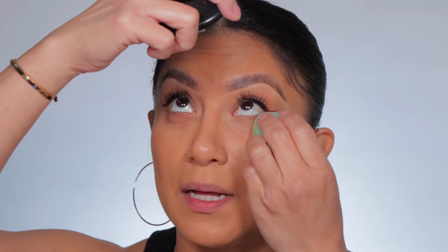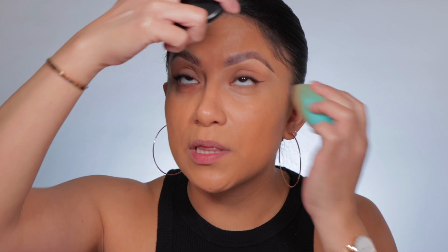Let me look up. It's creasing, but not as much as I would think, especially when it comes to full coverage. Those tend to be a little bit on the thicker side. So I'm kind of excited. What I'm gonna do is apply this on the other eye and blend it out with the brush to see if we get a little bit of a difference. As I do that, I'm gonna give you all the info about the product.